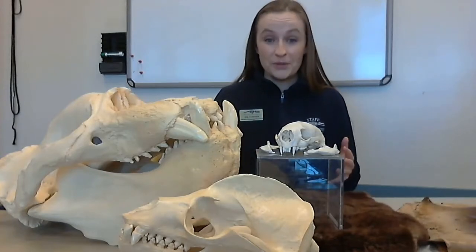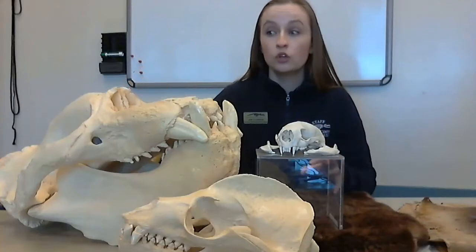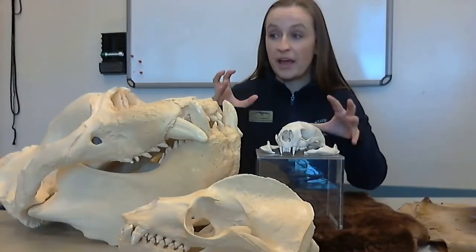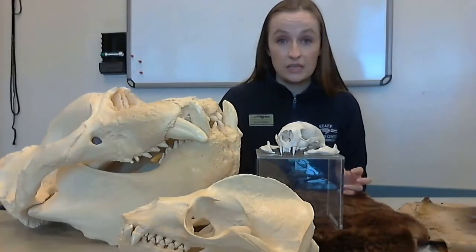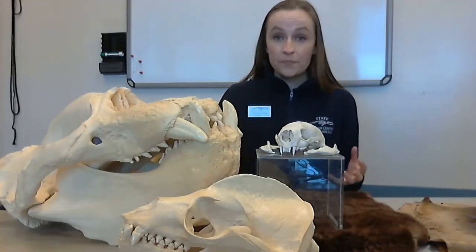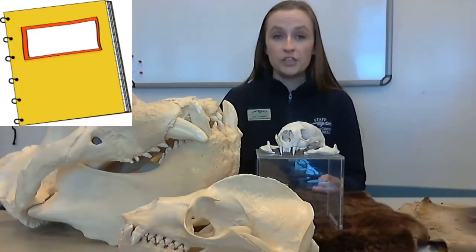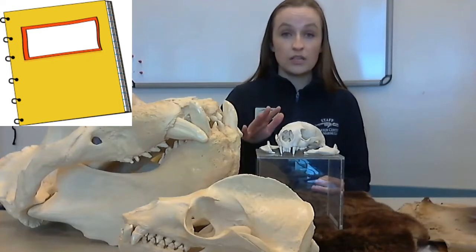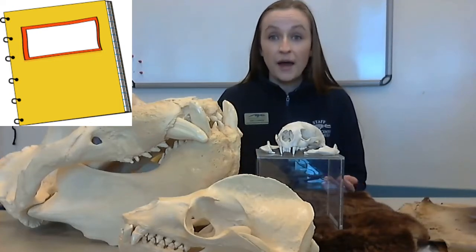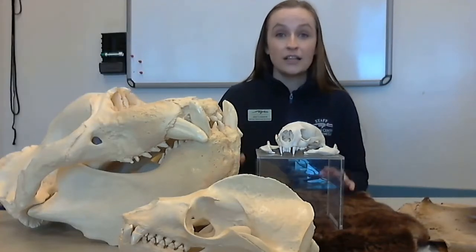So that is what we're going to be doing today, is looking at these skulls, trying to identify them, looking at really unique features, comparing and contrasting all of the three skulls, and figuring out what makes them unique. As we're going through this program, if you want to increase your participation, go ahead and grab a notebook, a couple of sheets of blank paper and a pencil, so you can sketch these skulls as we identify them together. That way, when you go back to your notes, you can actually see what it looks like. Let's dive in and take a closer look.